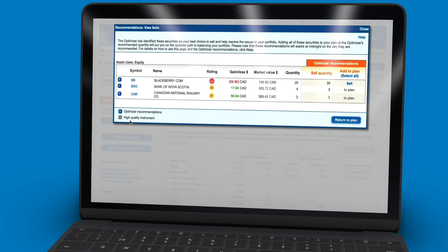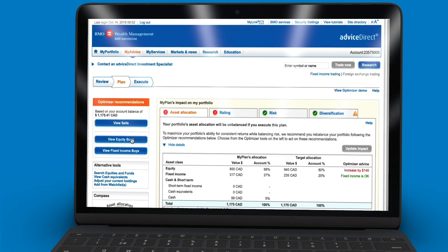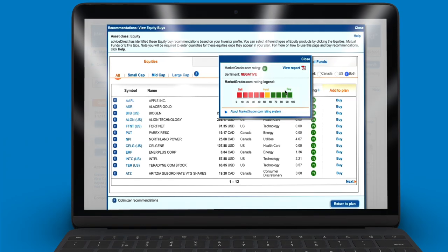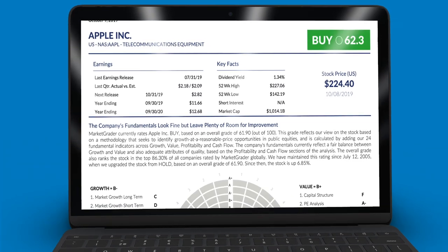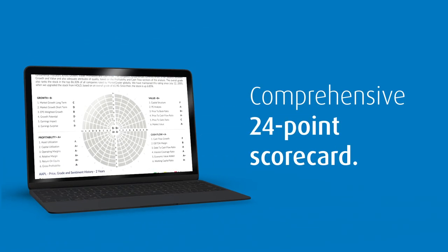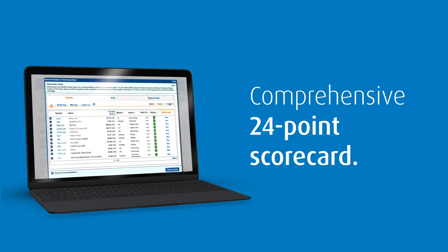AdviceDirect points out stocks or funds you should sell, the ones with low ratings. It then suggests ones with top ratings to replace them with. Just click on a rating to see the research. It's an easy way to take the emotion out of investing. I see how a stock stacks up against a 24-point scorecard. This means my recommendations aren't just based on a stock's current price, but the longer-term fundamentals of a company.